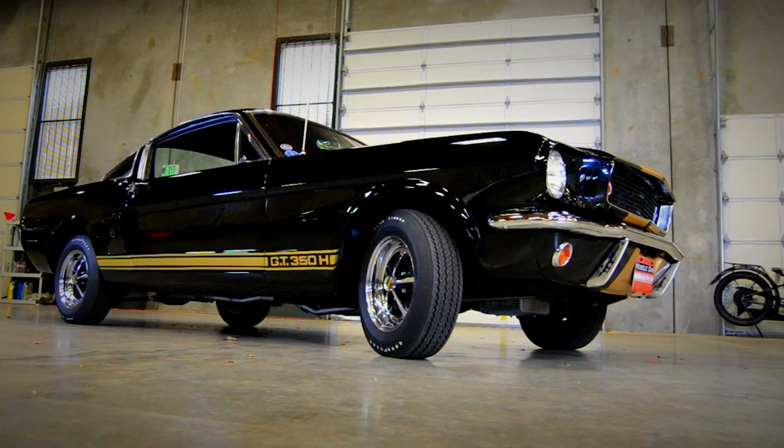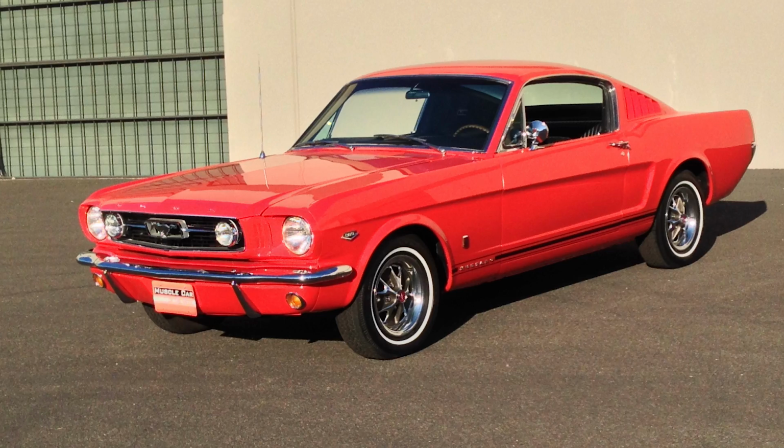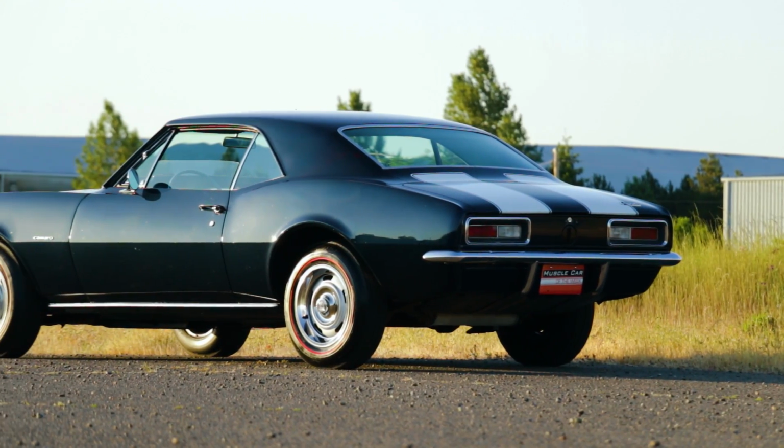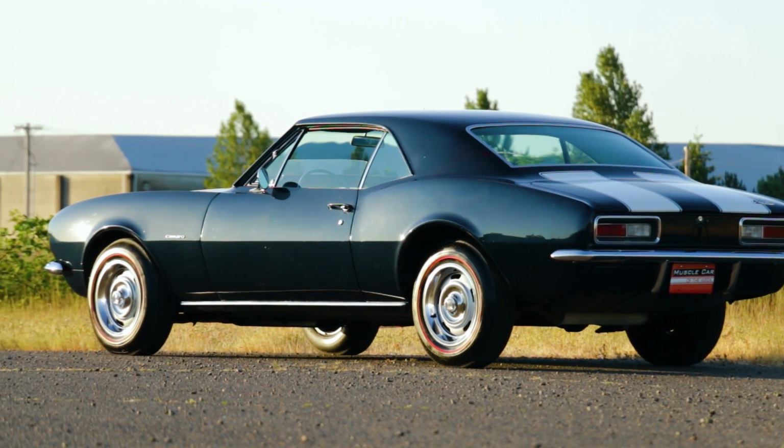Cha-ching, cha-ching. Chevrolet needed to do something quickly to win back the youth market that was buying up Mustangs left and right. So the Camaro was born.